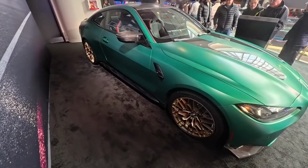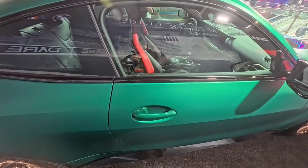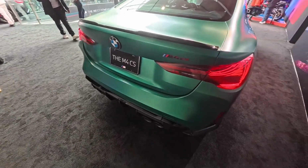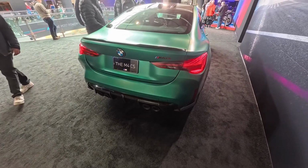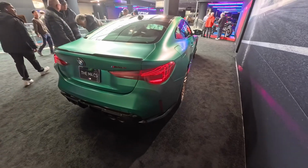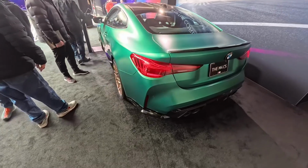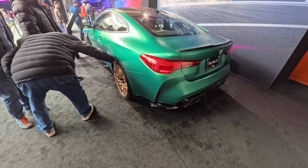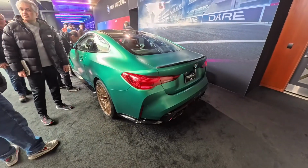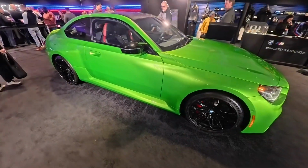If you know about cars, you probably already know what this is. This is the M4. Now, this is the Competition. Super insane car. Check that out. Look at that green. This is so beautiful. This thing is lighter, faster, more aggressive than the standard M4. This is one of those cars that I just absolutely love for the way that it looks. This thing is really, really cool. 473 horsepower twin turbo engine.